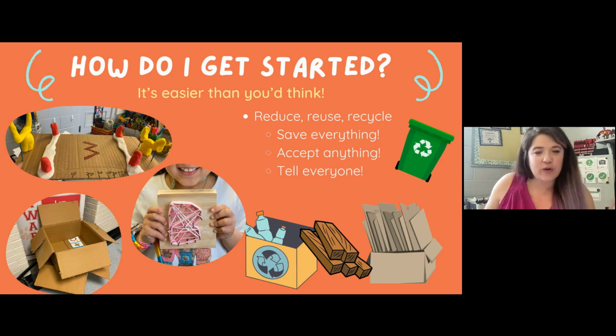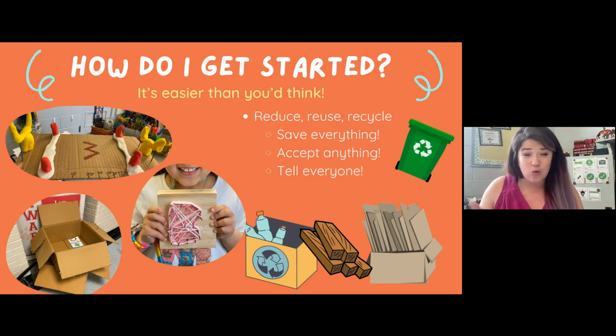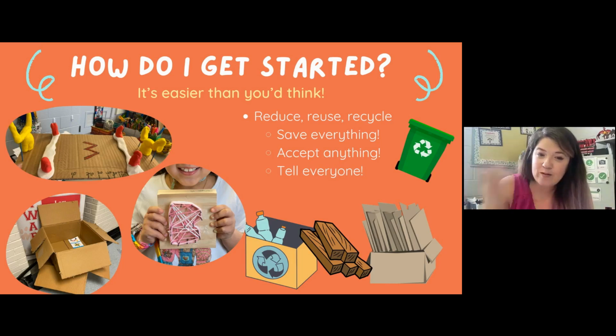And later on that year, we also had a construction company donate a lot of wood, and I was able to use that wood to make that yarn art, and that was a free activity. I just had to pay like the $4 in nails because it was all donated materials that I could have said no to because I didn't know how I was going to use it at the time.